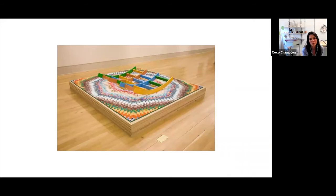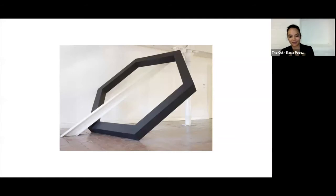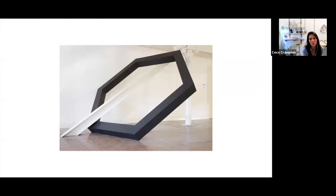I quite often reconfigure works in ways like this, bringing them into different juxtapositions. So again, Wallflower, the quilted piece here, is displayed with sculptures resting on top of it. And then there's a close-up image here of the piece in The Cut. It works so well there. I love it. And then I think the other way in which maybe, thank you.